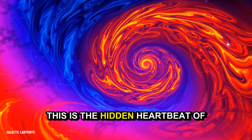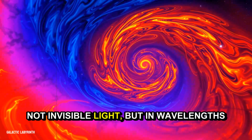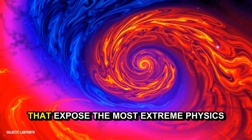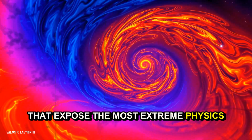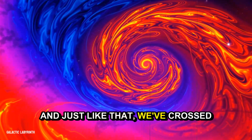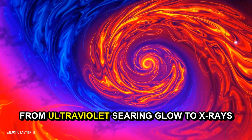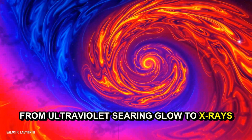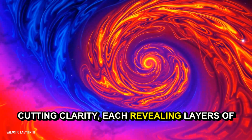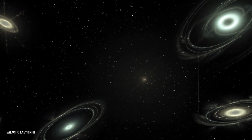This is the hidden heartbeat of the universe, a rhythm tapped out not in visible light, but in wavelengths that expose the most extreme physics imaginable. And just like that, we've crossed another threshold on the electromagnetic spectrum, from ultraviolet's searing glow to X-rays' cutting clarity, each revealing layers of cosmic truth invisible to the naked eye.